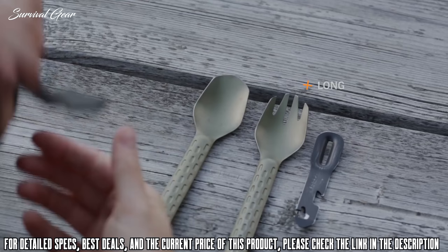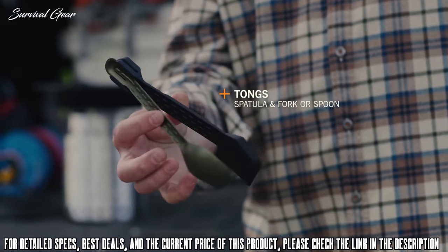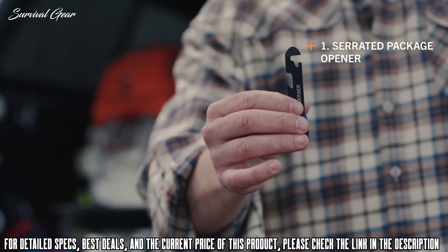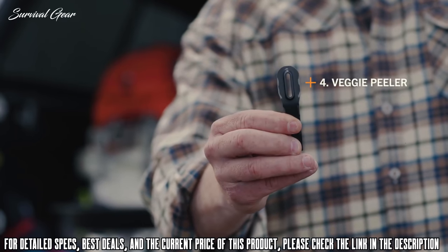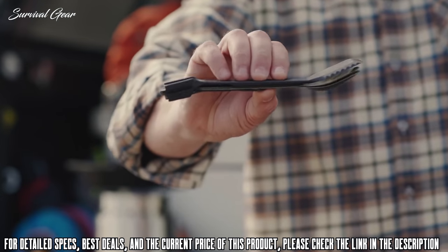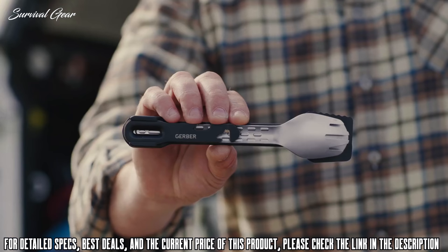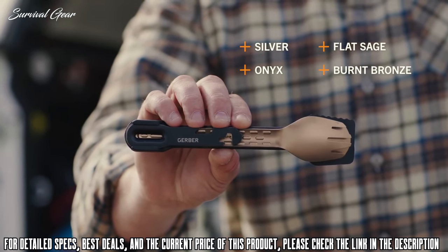The ComplEAT also includes a fork and a spoon, either of which can be used to convert the spatula into a pair of tongs. Also included is a four-function solid-state multi-tool that includes a package opener, can opener, bottle opener, and vegetable peeler. The ComplEAT's nesting design makes it easy to transport, and its aluminum and glass-filled nylon construction makes it corrosion-resistant. All that, and it also weighs less than 2.5 ounces. The ComplEAT is available in silver, onyx, flat sage, and burnt bronze.